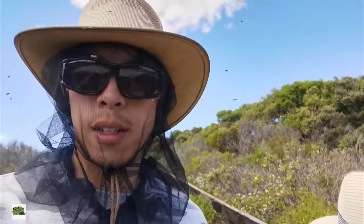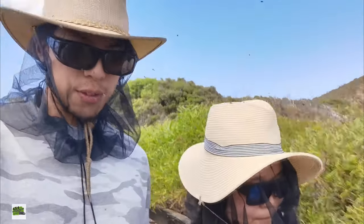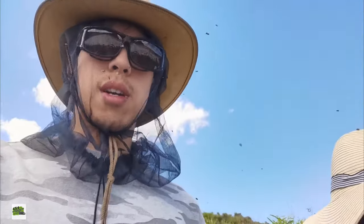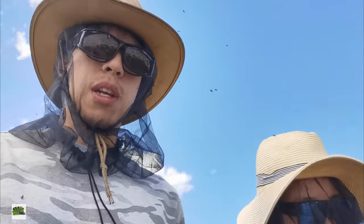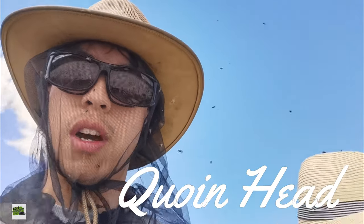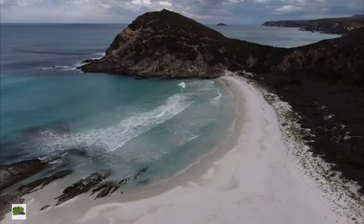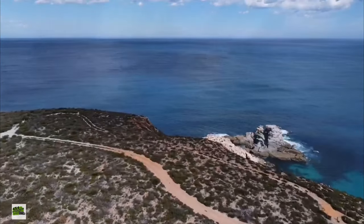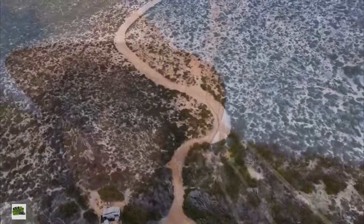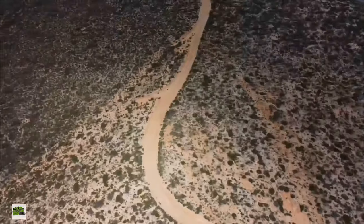Oh. Lots of flies in here, and we are both feeling very annoyed. Welcome to this place called Quain Head. It's a human access beach. You drive all the way down here to see this beautiful scenery. And the drive was pretty straightforward at the start, and then it all became very, very tricky.